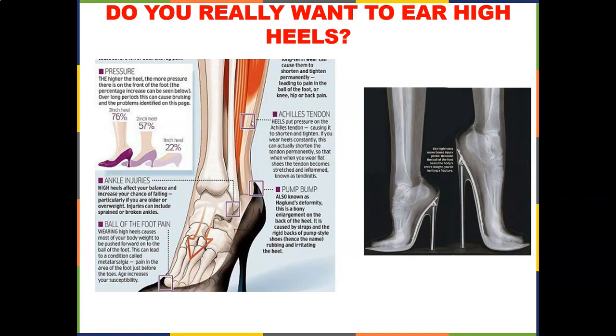And the way you would get a rupture is, okay, you've been wearing high heels all the time. Your Achilles tendon shortens. And then when you go play basketball or when you try to go play sports, it's too tight and you go cut and pivot. And then, bam, it tears that way. So that's how that can occur.